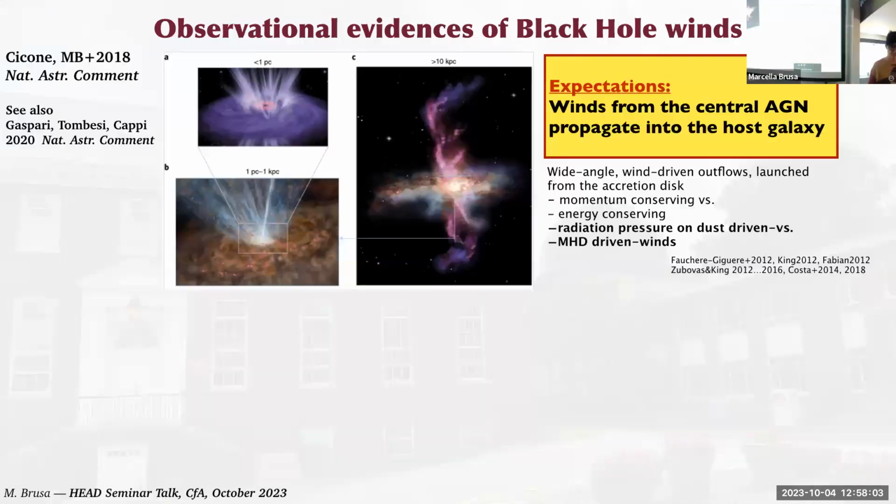And do we have observational evidences of such black hole winds? Well, first of all, let's ask what we expect that this process is about, and then we see if we have these evidences indeed. So the expectation is that the winds may propagate from the very central region of the AGN, so in fact from the accretion disk itself, up to the full host galaxy, up to kiloparsec and tens of kiloparsec scale. This is a combination of cartoons of the different regions, from the very inner region up to, as I said, the full host galaxy.